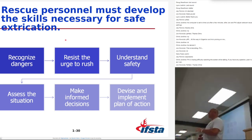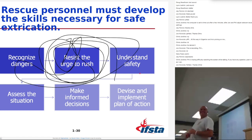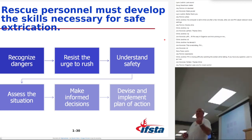Okay. So assess the situation. Resist the urge to run. Make informed decisions, all right? Try before you pry. That's our golden rule, right? Before you go smashing in people's doors at fires, try and open it, okay? Rather than damaging a $400, $1,000 door, see if it opens first. Nothing's different here, okay? Edgerton uses one for crowd control.